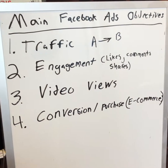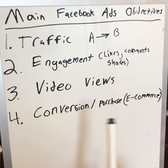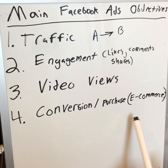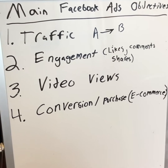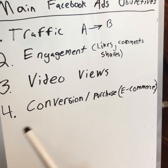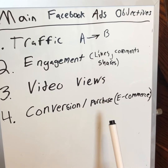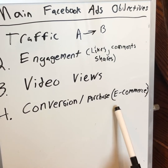The last one I want to talk about is conversions and purchase, and that's mostly for e-commerce, but it can be for lead generation as well. Facebook's algorithm tries to find people that are most likely going to purchase on the Facebook platform or convert your lead generation or fill out your survey or schedule a time. Now, this is mostly the moneymaker. This is the moneymaker right here. If you can get people to purchase via the Facebook platform or to get them to your website, that's when you really can start to see how well your advertisement is doing. Okay, so this is the moneymaker right here, conversions and purchase.